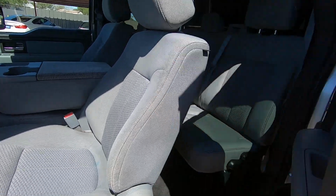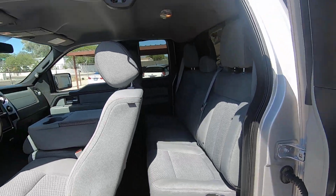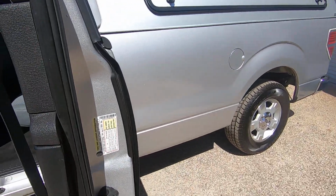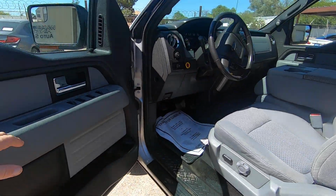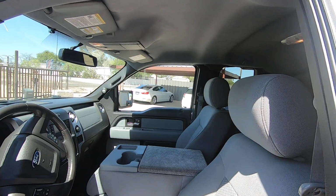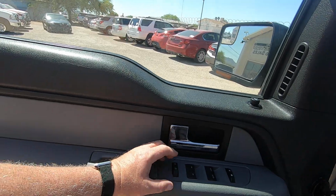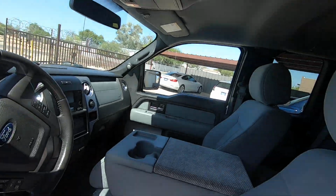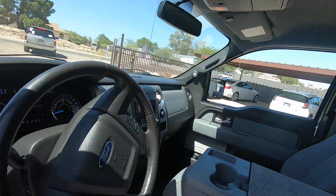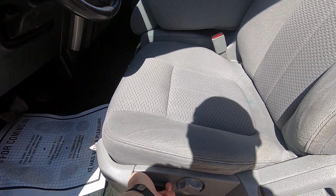All right, let's see. Boom. Window. Interior of this truck looks like it's got 20,000 miles on it. Window, window, window, window. Okay, let's see. Door locks. Boom, boom, boom, boom, boom. Mirrors out, in, up, and down. Out, in, up, and down. That works fine. You got a power seat on the driver's side.